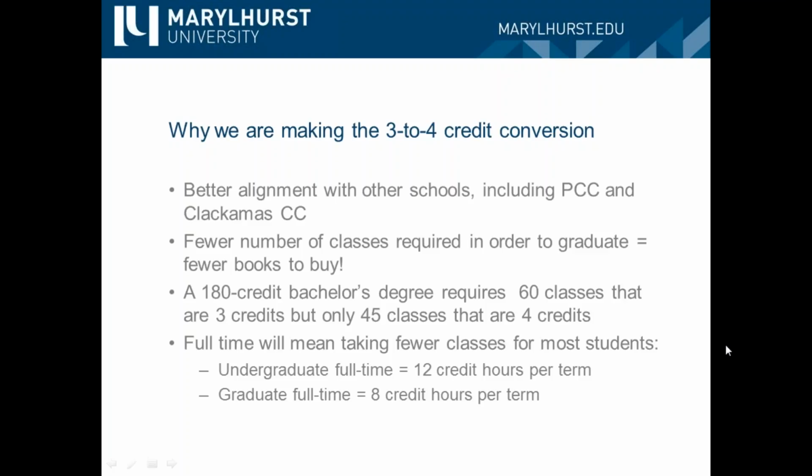It also means that you're going to have fewer classes to take. You still will need 180 credit hours in order to complete a bachelor's degree if you're an undergraduate student. And in a 3-credit system, that would mean 60 classes to take. But in a 4-credit system, that means only 45 classes to take, and so only 45 classes you need to buy books for.